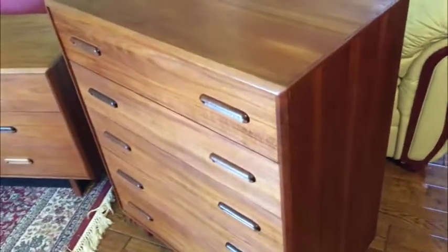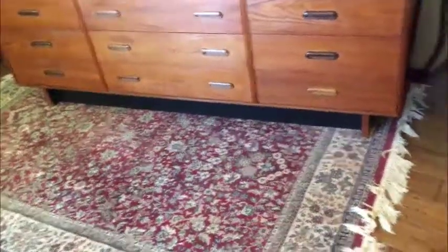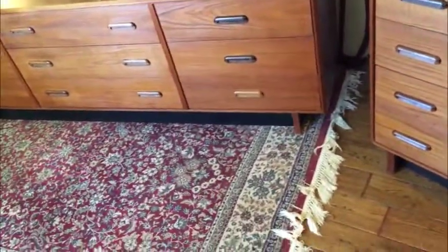These pieces sit on an upholstered platform. So basically what you have there is a piece of teak, and then there's a built platform underneath, and then it's actually wrapped in a dark, like a vinyl upholstery. So it's a nice design element. You'll see that in the photos. It's the same on the Lowboy dresser as well.